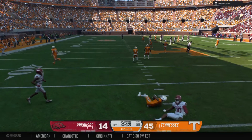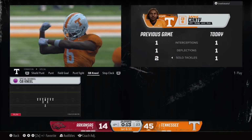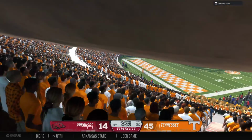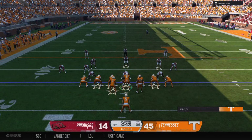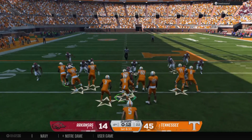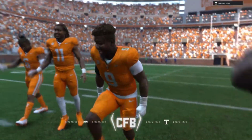Another interception. That's number 17 on the year. The defense making a play to put an exclamation point on this one, and that ought to do it. Timeout called by the defense. 13 seconds to go. Running out the clock, a mere formality between them and a victory as we have victory formation coming. And it looks as if the offense will just take a knee.